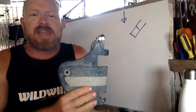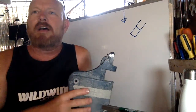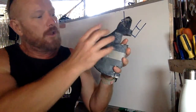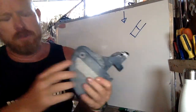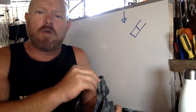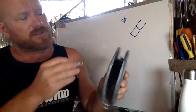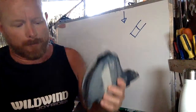For a Hobie 16, it's no different to the Hobie 18 or Tiger or 17, except on those rudder stocks, they're actually a lot easier to work on because this part is open rather than closed. So with the spring, it is difficult. In fact, I'd always load the parts for the rudder system from inside, from the bottom.